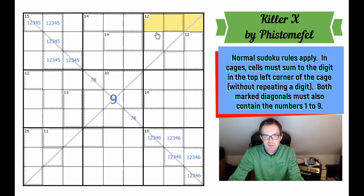Now let's have a look up at this box, and again use our 45 trick. So we've got 3 cells adding to 12, another 3 cells adding to 12, so those highlighted cells sum to 24. We know the box sums to 45. So these 3 squares must sum to 21 without using a 9. Now there's only one way that works. That must be 6, 7 and 8. Those of you who do sandwich Sudoku will be very familiar with that total.